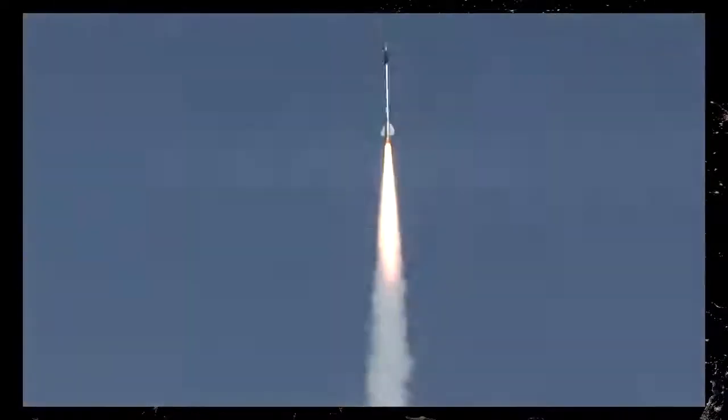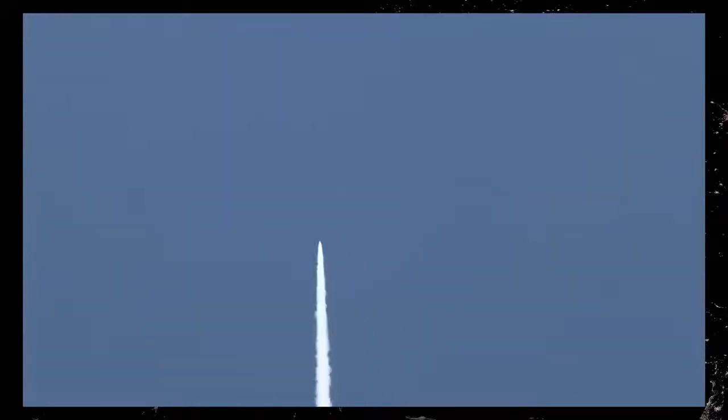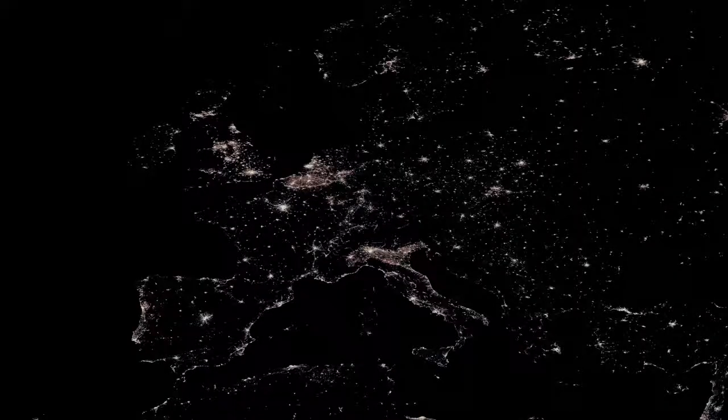He calculates that on an Earth with a radius of roughly 6,400 kilometers, we can expect the horizon to be 0.045 degrees below eye level when the observer is 2 meters above an unobstructed surface, that is, one without buildings or any terrain features. The horizon line will curve downwards towards the edges of a camera frame with a horizontal field of view of 118 degrees to 0.088 degrees. On a typical action camera at a 1080p resolution, that would be less than 1 pixel and thus barely noticeable.